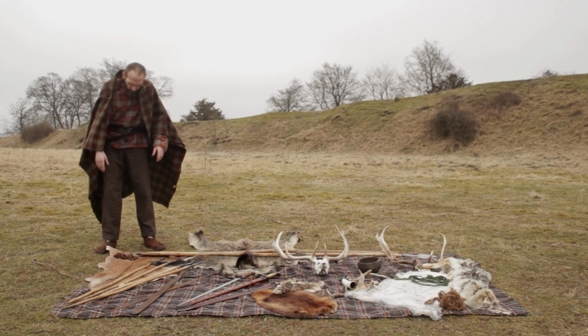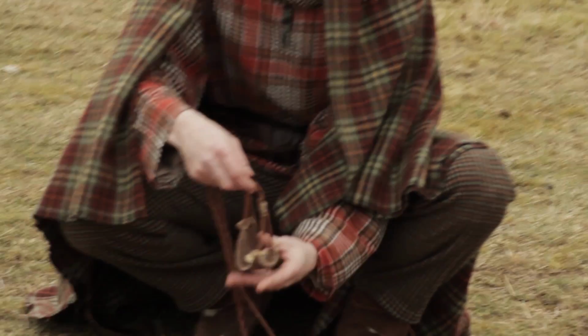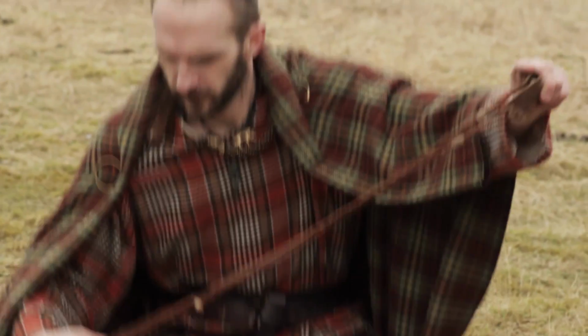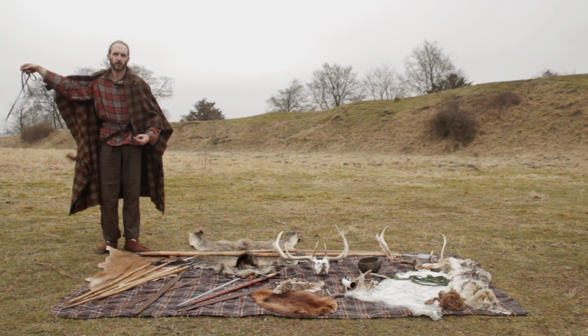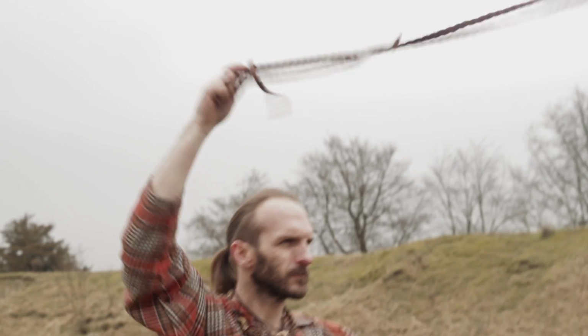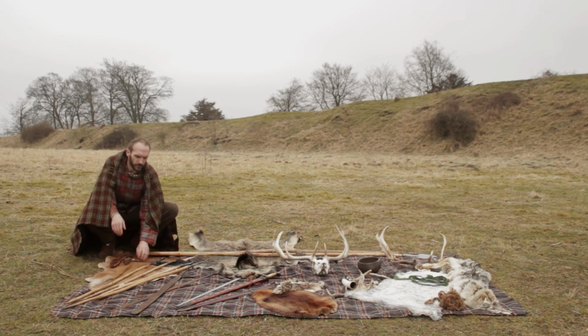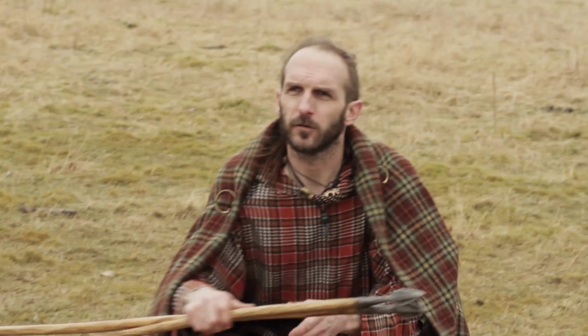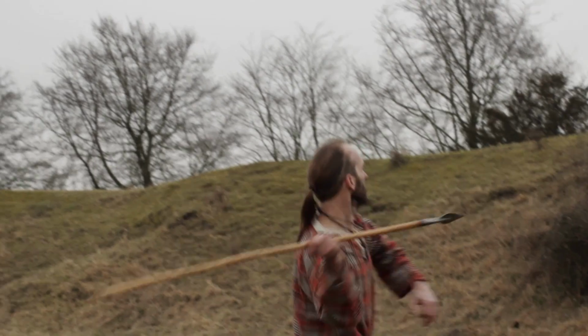To begin with, as a warrior, as a child, you'd be trained to use a sling. Simple weapon, lift it up, hold it in two hands, and you rotate this around your head. Let go of one half, and the stone comes out like a projectile. You can hunt with it, and you can fight with it. Bit older, and you may be given a javelin. Throwing weapon. Distance maybe 50, 60, 70 metres accurately.